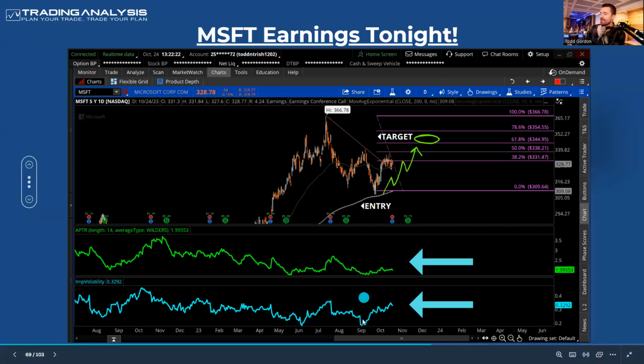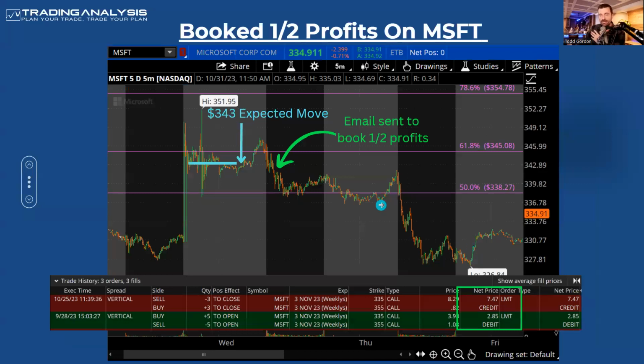Notice what's happening. Realized volatility is doing nothing where IV is going up. Why would IV go up in an uptrending market where realized vol is going nowhere? Earnings. So earnings came out in Microsoft on October 31st.